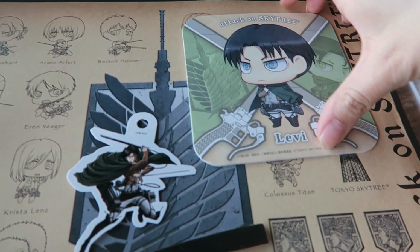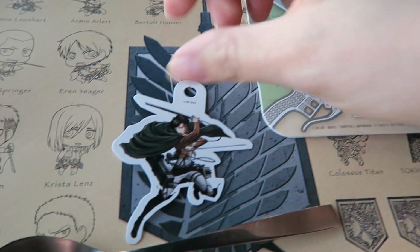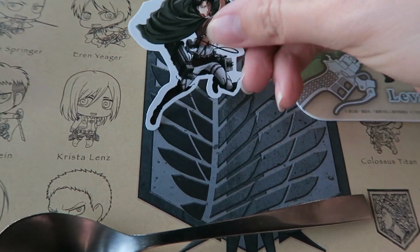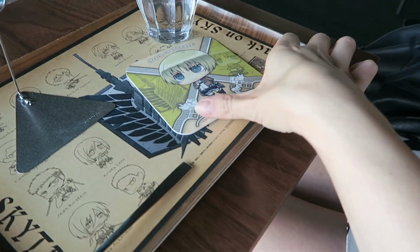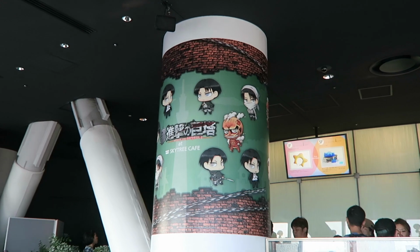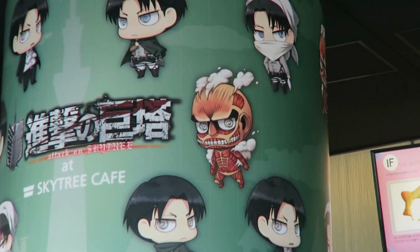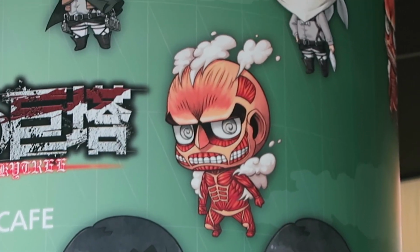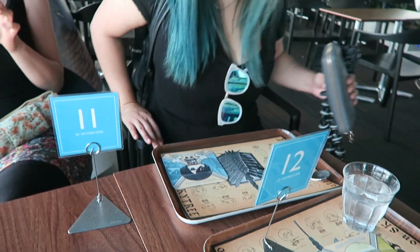So with every order you get a random coaster, and I got Levi, my favorite character, so I'm happy about that. And they let me choose which character I wanted to put on my straw. Kelly got Armin. What'd you order? I got the milk tea. Nice. Look at the chibi Titan. That's adorable. It's so cute. I love it. Oh my god. Ooh, you got Mikasa. Oh, you got Mikasa! Yeah.